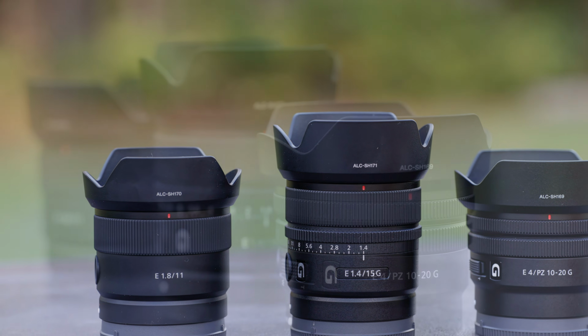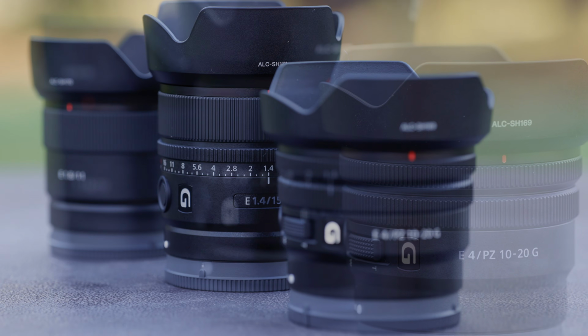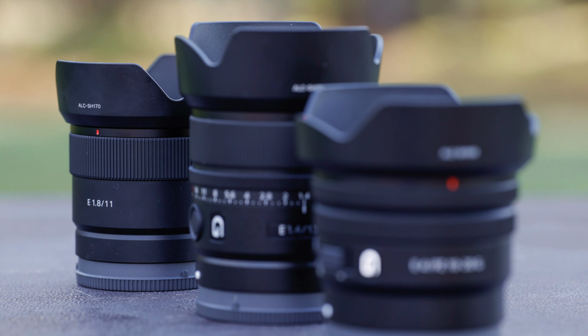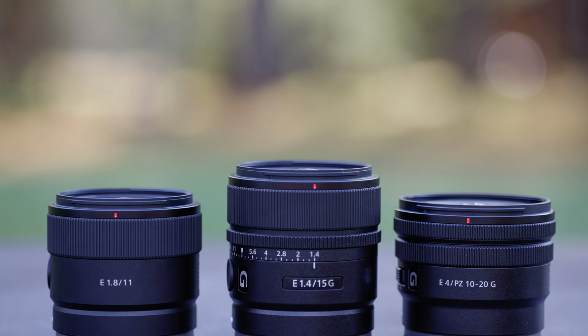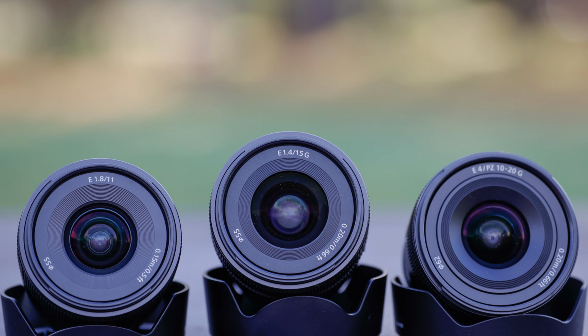Those include a 10 to 20mm f4 power zoom OSS lens. It also comes with an 11mm f1.8, and then we have the 15mm f1.4 G lens from Sony, and that is the first of the ones that I'm going to be reviewing. I've been spending time with all three of the lenses, but I'm going to release them in a certain sequence, with this being the first, the zoom the second, and then the 11mm being the third of the series of reviews. This is a lens that is really intriguing for a number of reasons, and we're going to detail why as a part of this review here today.